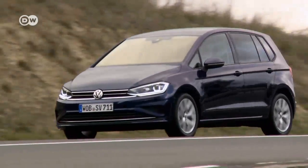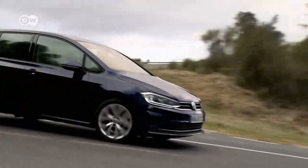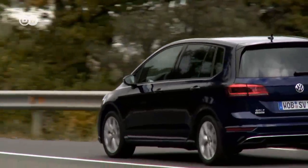So the Sportsvan is hardly destined to remain a niche model. It starts at 20,000 euros in Germany and ends close to 30,000 euros for the top-of-the-range Highline version.